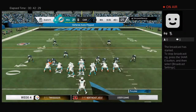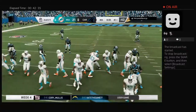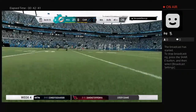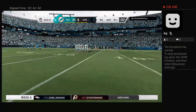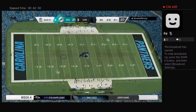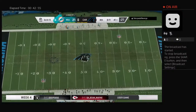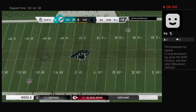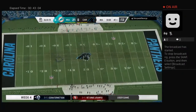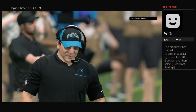On the ready. March 56. Say go. And they take a knee. Jones on the keeper. A loss of a yard on the play. And it's third down. So a victory here for the Miami Dolphins.